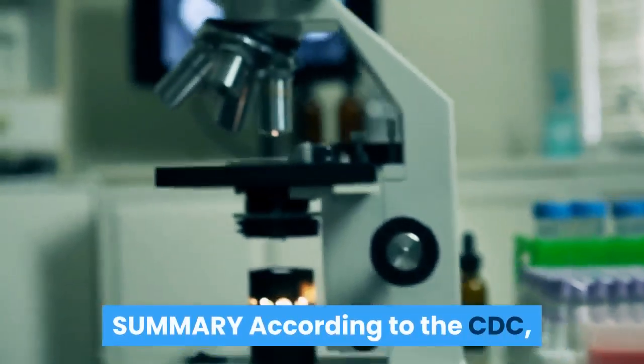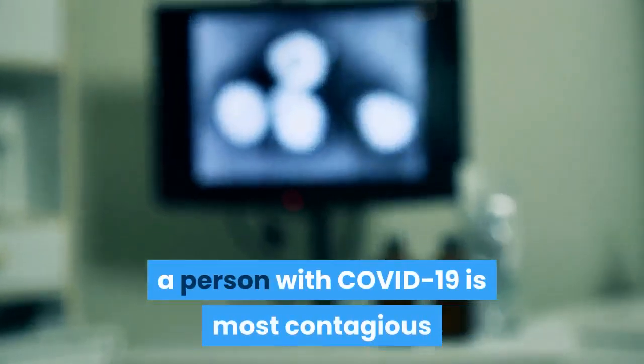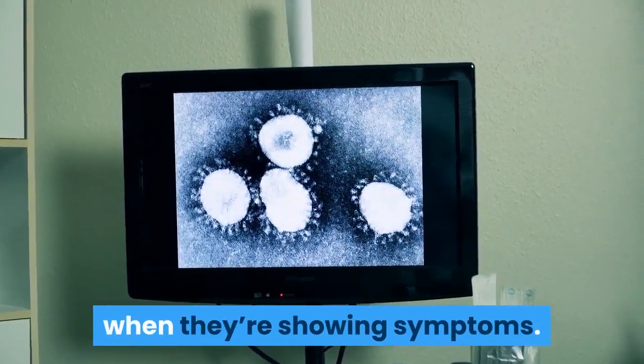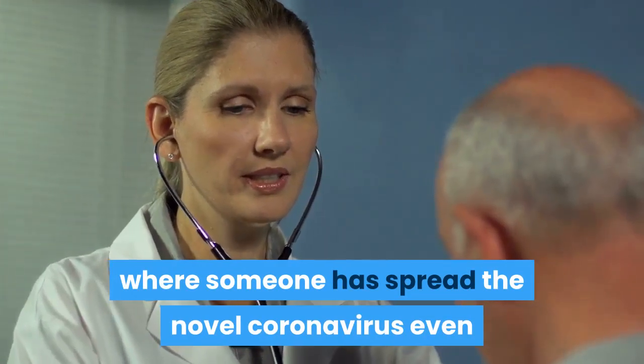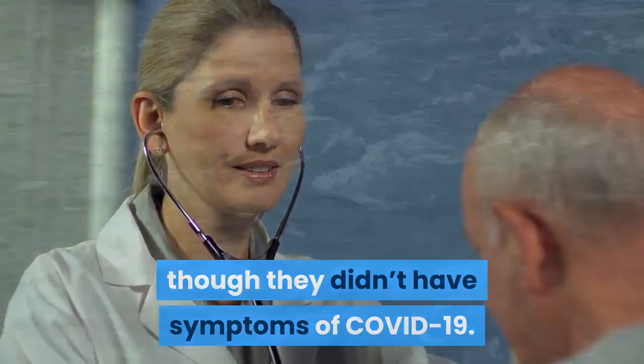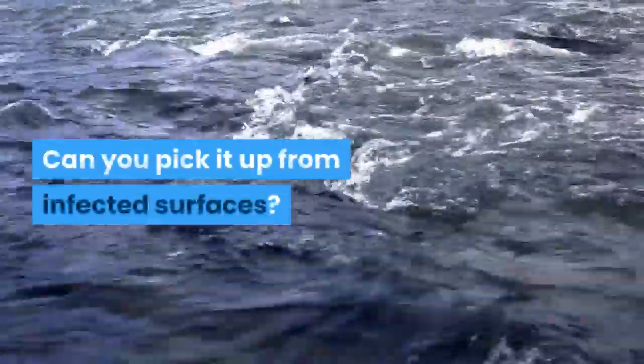Summary: according to the CDC, a person with COVID-19 is most contagious when they're showing symptoms. Although rare, there have been cases where someone has spread the novel coronavirus even though they didn't have symptoms of COVID-19. Can you pick it up from infected surfaces?